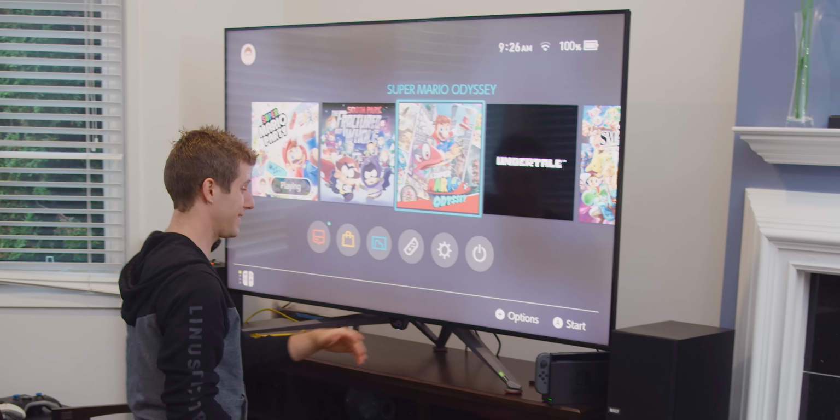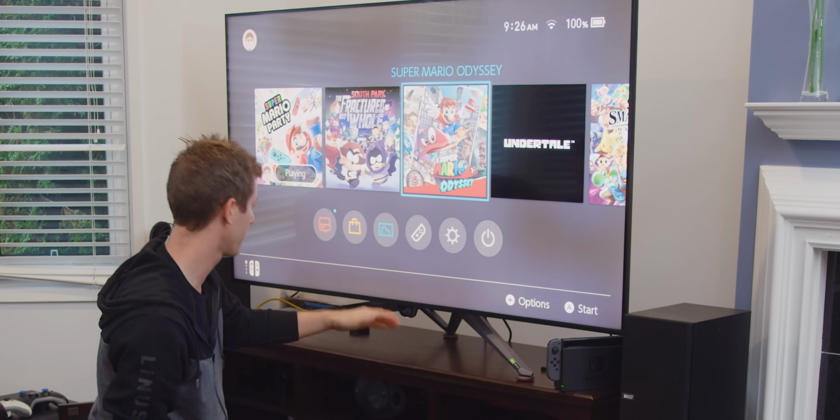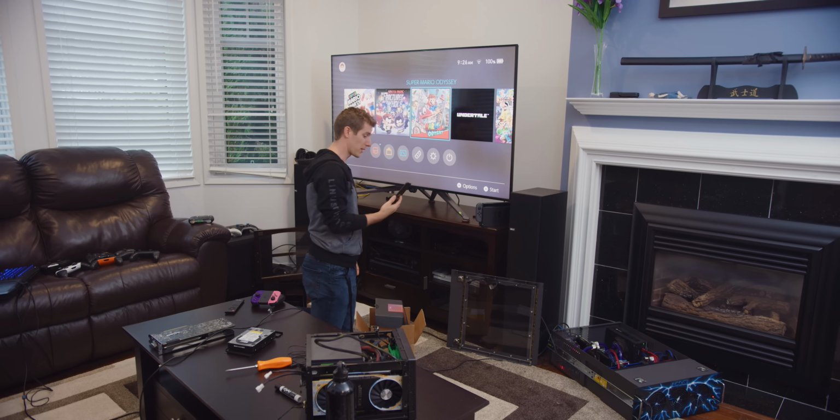This needs to be wall mounted, like being able to see the back of the stand and some wires back here and stuff like that. It's not tidy. It's gotta go on the wall.